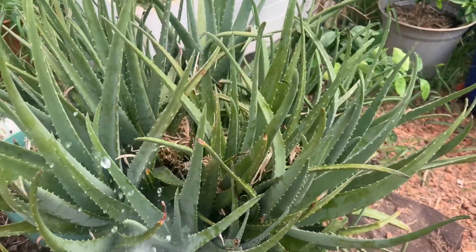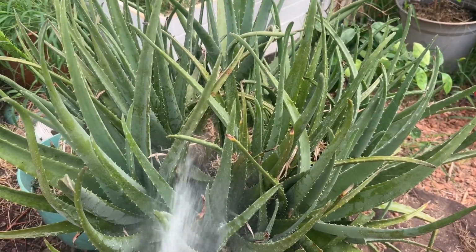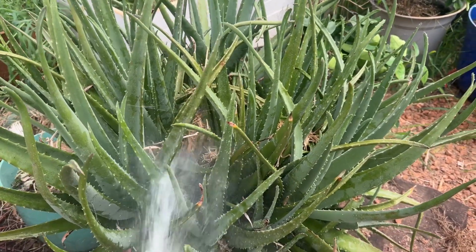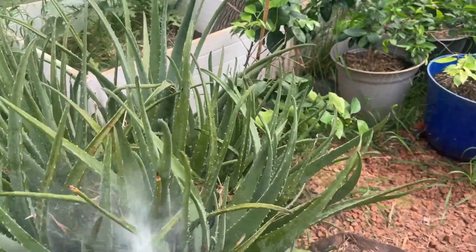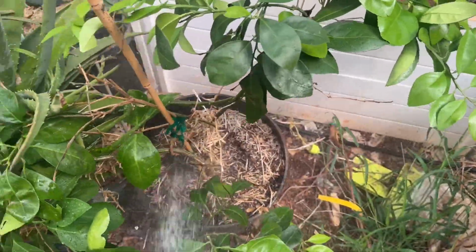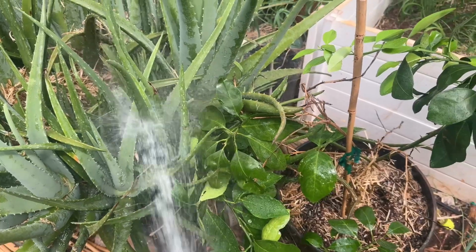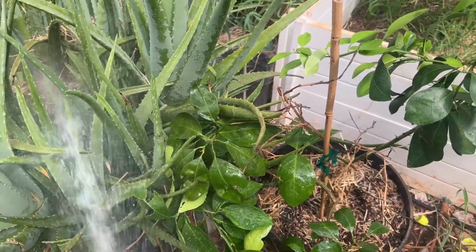This is my aloe vera plant. I take that and process it and use it on my skin. It's really beneficial for cuts and scars and bites from bugs. Citrus. Giving the aloe vera a lot of water because it's really hot in the greenhouse lately.